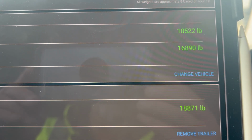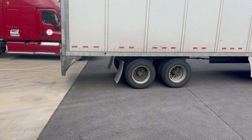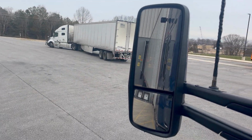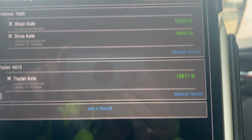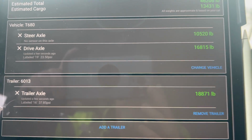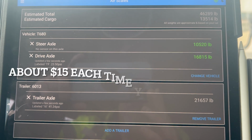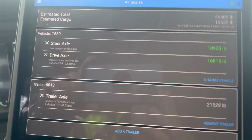The way you change that, you look at this guy's truck driving, the tandems right there, those two wheels can slide forward and backwards on the trailer. I have the same thing, and depending on how far forward or backward you put them, it will change this number and this number so that you can be within the right spec. It's kind of nice, that way I don't have to go to scales, I don't have to weigh myself unless I'm really close or something like that. So, kind of like that.